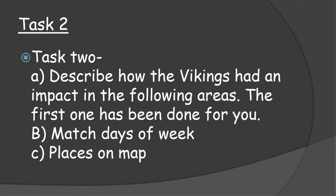So task number 2, you'll see on your sheet. Task number 2, you have A, B and C. Part A asks you to describe how the Vikings had an impact in the following areas. The first one has been done for you, so you need to think about how they had an impact in farming, in shipbuilding, etc. You're then being asked to match the days of the week to the Viking gods and goddesses. So have a read over what the Viking gods or goddesses represent, and that should give you some clues. And places on the map. Think about what we just discussed there to try and identify the places on the map that are linked to the Vikings as well.